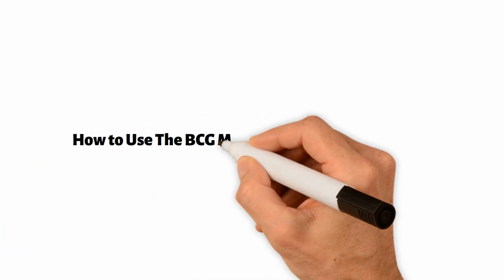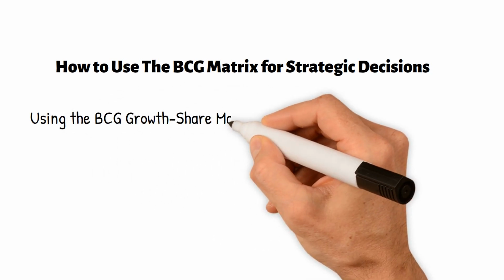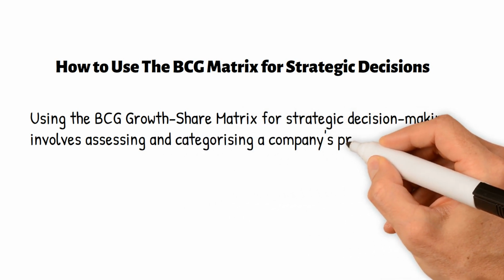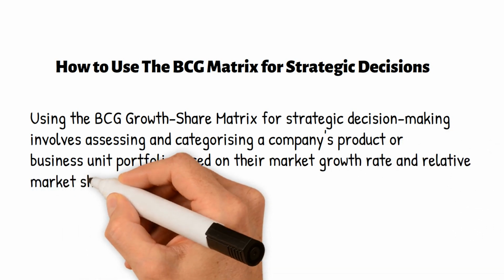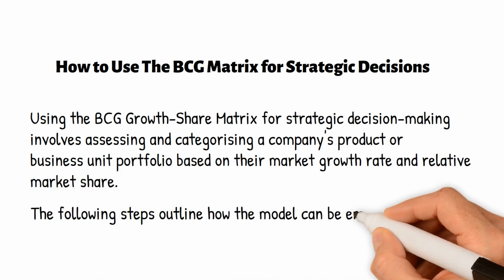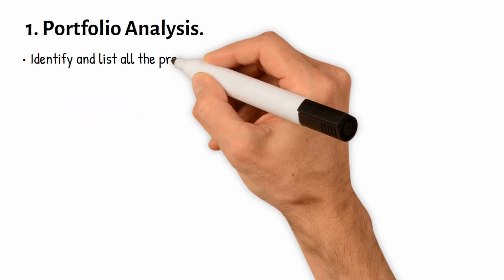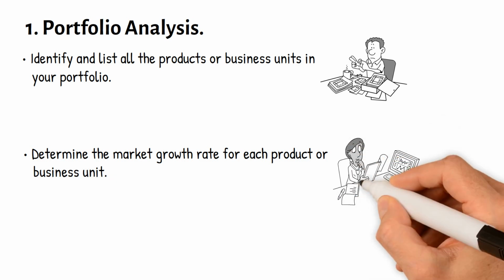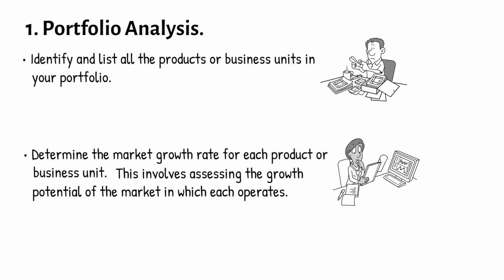How to use the BCG matrix for strategic decisions. Using the BCG Growth-share Matrix for strategic decision-making involves assessing and categorizing a company's product or business unit portfolio based on their market growth rate and relative market share. The following steps outline how the model can be employed. 1. Portfolio analysis. Identify and list all the products or business units in your portfolio. Determine the market growth rate for each product or business unit. This involves assessing the growth potential of the market in which each operates.